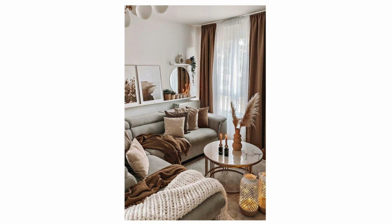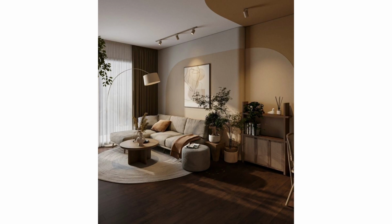They're the new neutrals. Install statement lighting overhead. Want to go a little glam without looking too showy? Add in minimal brass accents like a metal frame coffee table and eye-catching metallic lighting.